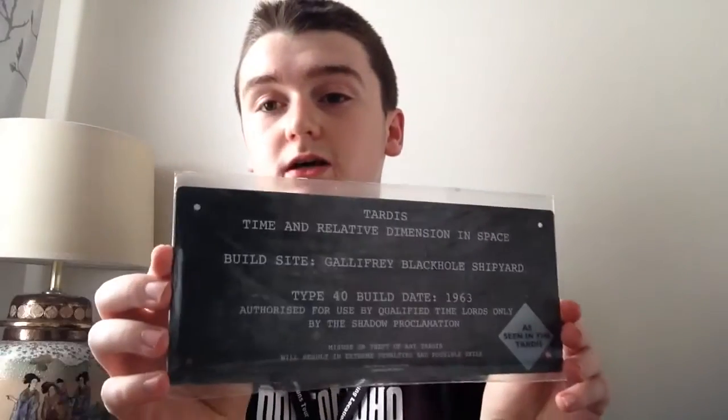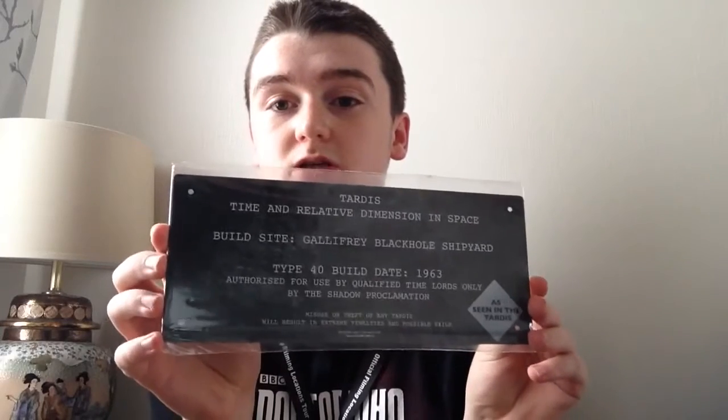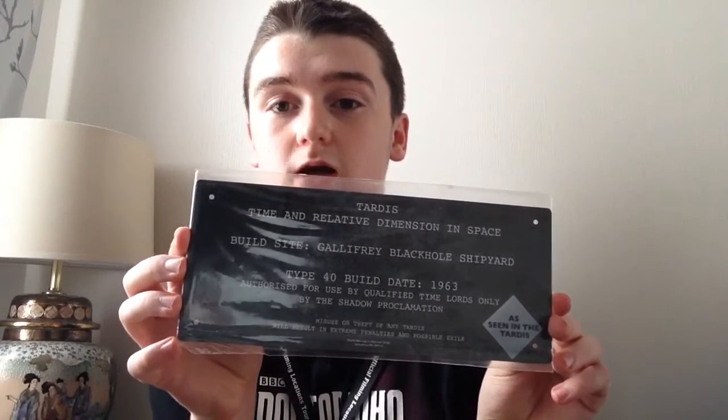Starting off with this. TARDIS, Time and Relative Dimension in Space, build type Gallifrey, Black Hole Shipyard, Type 40 build, date 1963, yada yada yada. It's just a tin plate thing. This will probably go on my door next to something I didn't show you in the last collection update video. I got a Bessie tin plate cover that says Who Won, the number plate, which is awesome, so this will go with it. So this is quite nice. I'll put that down there.